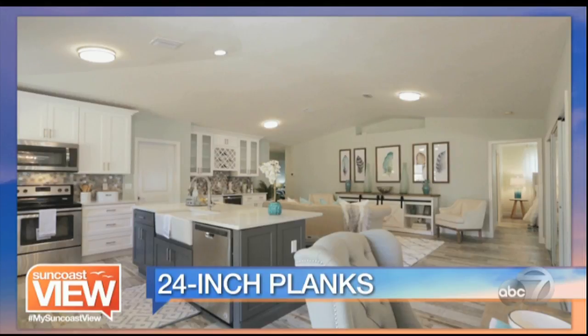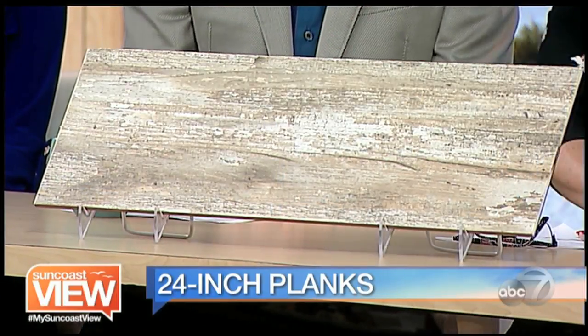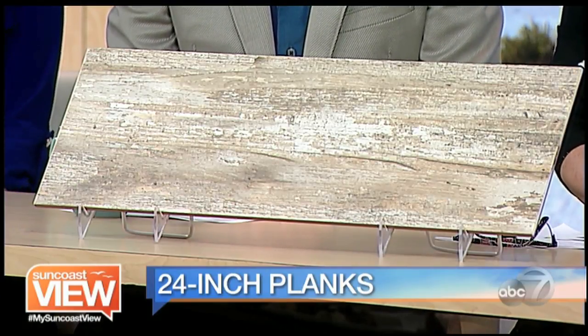This is a tile that's on the desk that we're going to show you. This was featured in A&E Flip Wars Buying Blind here in Sarasota. This home just aired a couple of weeks ago, and that's a 6x24 used in the entire home. That's this one here? Wow. When you look at a single piece versus an entire room scene, it really is dynamite.